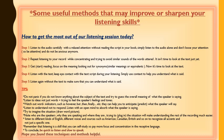Listen to different kinds of English, different voices and sources, such as American, Canadian, British, and so on, to recognize all accents and not just a specific one. Remember that listening is a skill that you can self-study, so pay more focus and concentration to the receptive language. To conclude, be quick to listen and slow to speak. Hope you found these techniques and methods helpful.